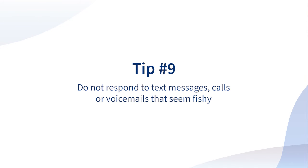9. Do not respond to text messages, calls, or voicemail that seem fishy. Just like email, mobile requests for personal data or immediate action are almost always scams.